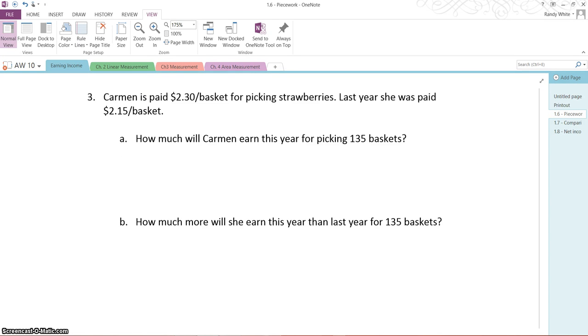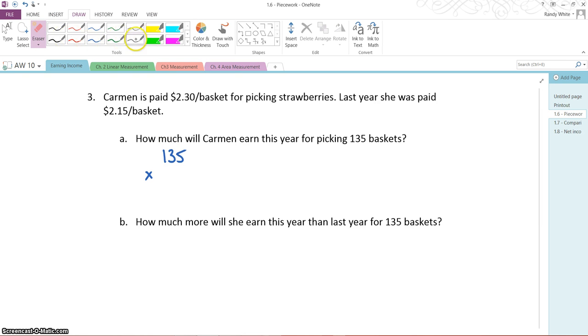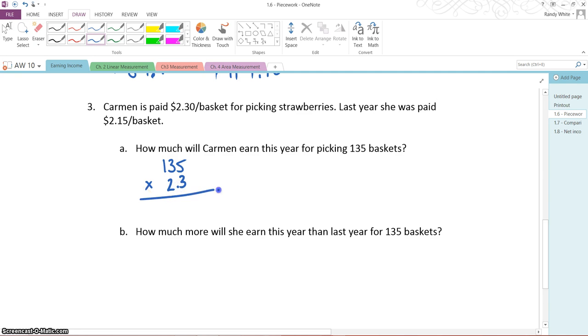Let's take a look at Carmen. So she's paid $2.30 a basket for picking strawberries. Last year she was paid $2.15, so she's made a little bit more. So how much will Carmen earn this year for picking 135 baskets? So you're going to take the 135 and you're going to multiply that by the $2.3. So that's 15, 10, 4, 10, carry the 1, 7, 2. So we add that up. That becomes 3105, 1 decimal place. So that's $310.50.